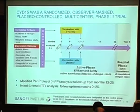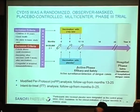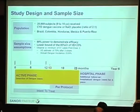The active phase, from which the current data set to be shared with you today comes, and the ongoing hospital phase, which is ongoing right now and will last for about 4 years. So it'll be up to 6 years for this total study. So this is the study design and the sample size of the study.